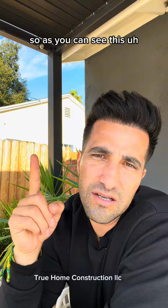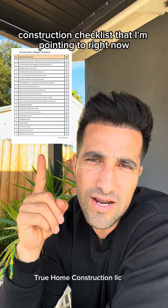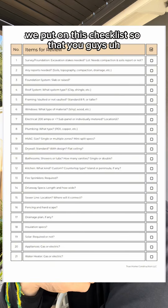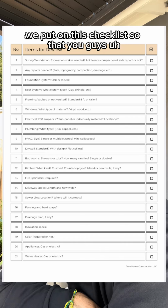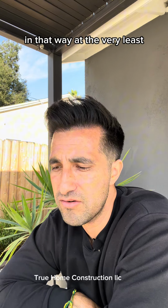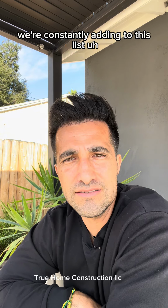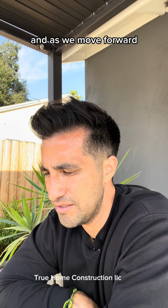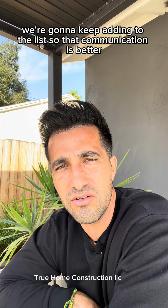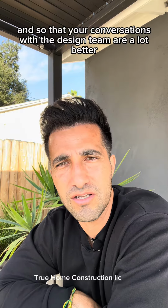So as you can see, this construction checklist that I'm pointing to right now, I'm gonna make it bigger so that you guys can see it. But these are points that we put on this checklist so that you guys have those conversations with the design team, and that way at the very least you know that those things are happening and what's happening. We're constantly adding to this list, and as we move forward we're going to keep adding to the list so that communication is better and so that your conversations with the design team are a lot better also.